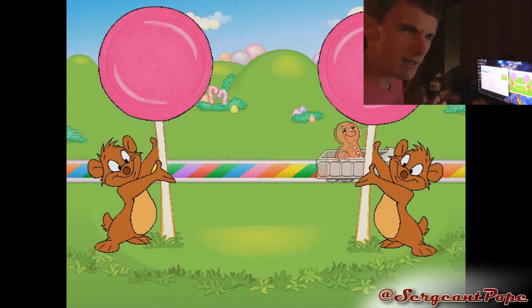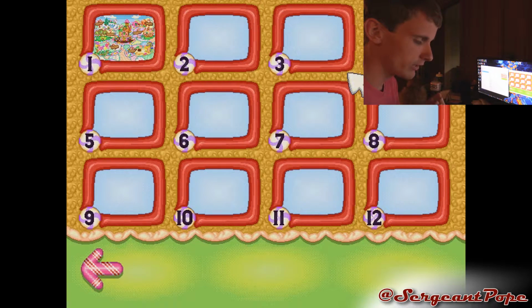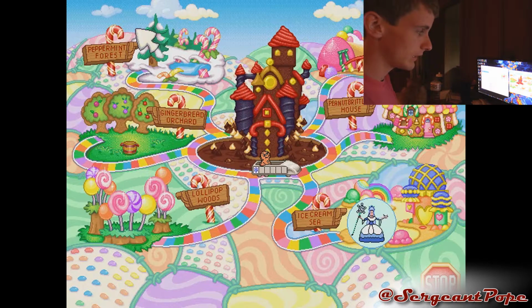So in the last episode, we got the ice cream one, which doesn't look like ice cream. It just looks like a snowflake. So what the fuck? But that was basically just a coloring book, so that's kind of lame, to be honest with you. But hopefully the next one we do will be a little bit more interesting.